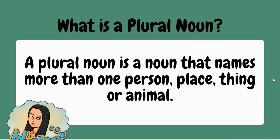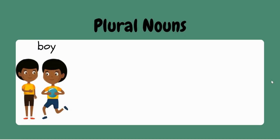Now, a plural noun is different from a singular noun because it names more than one person, place, thing, or animal. For example, this is a plural noun because there are more than one. Instead of saying boy, we would make it plural by adding an S and saying boys.